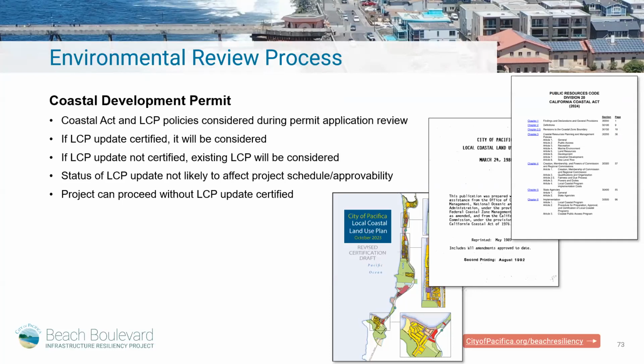And some people have asked, what about the relationship between the project and the LCP process, and whether the LCP could affect the way the project is shaped, or whether the project can be approved. And the short answer is that the project will be evaluated under whatever policy document is certified at the time. So if the LCP update is certified, then that will be the document that's considered during permit review. If the LCP update has not been certified, then the existing LCP will be considered.